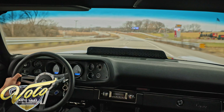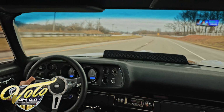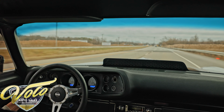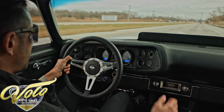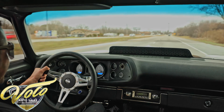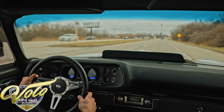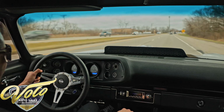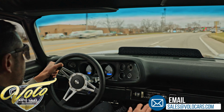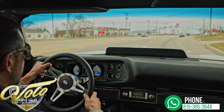There it is. Highway speeds, no problem, guys. She's cruising really good. Drives, tracks really straight. Yeah, you'll feel good driving this one. It's got the look, the sound, the horsepower. You can manually shift it through the B&M shifter if you want to. I just threw it in drive though. Still got up and went. Revved all the way out.